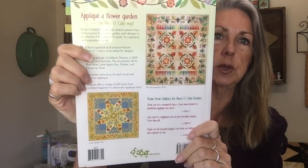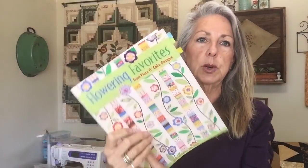So I found this book used. It's been out for a while. And I think if you guys are interested, I'm not going to go through it, but you can see there's a lot of great patterns in this book. Again, I'm scatterbrained, but this one is from that.